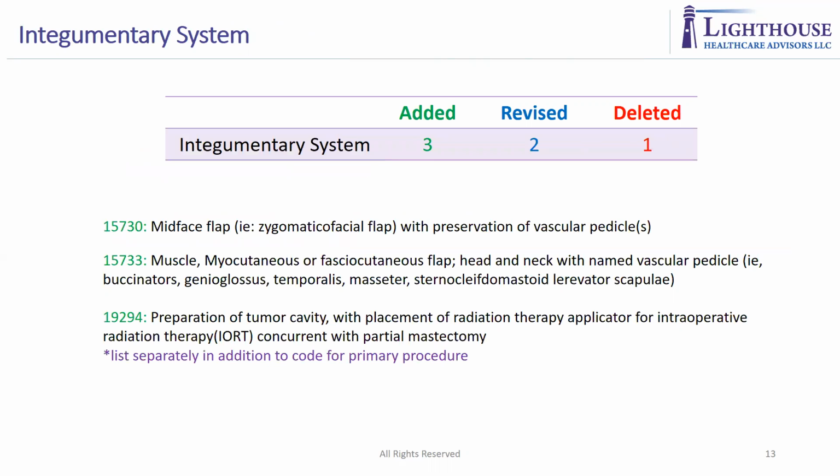Integumentary system. We have a mid-face flap with preservation of vascular pedicles. This is basically a lot of your cosmetic plastic surgeons will use these codes, and they're both different ways to do the muscle flaps. 19294 is preparation of a tumor cavity with placement of a radiation therapy application for intraoperative radiation therapy concurrent with a partial mastectomy. And you list separately in addition to the code for the mastectomy. So you would do the mastectomy, and then if they're making a cavity for the radiation therapy, you would add this 19294.